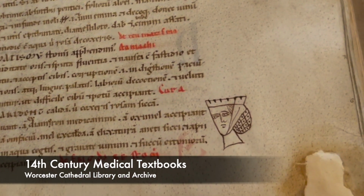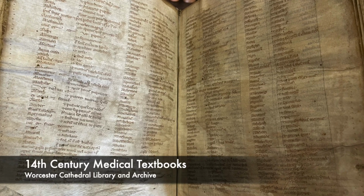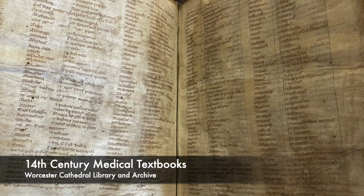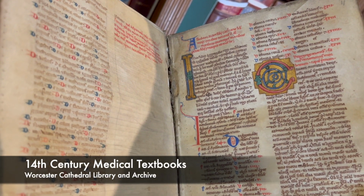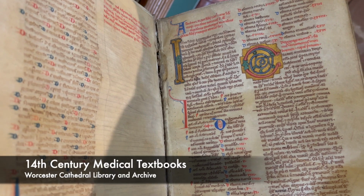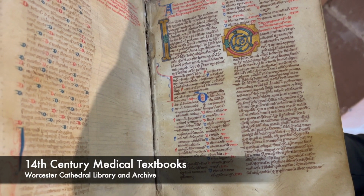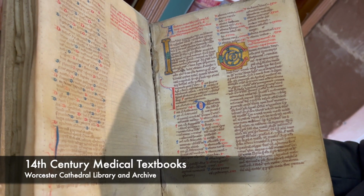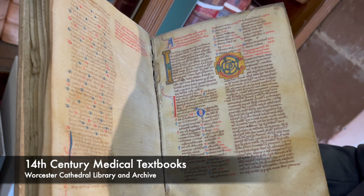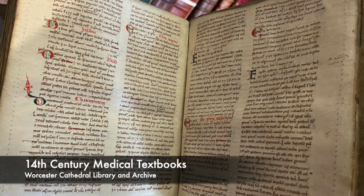How wonderful. This is its companion, and it starts off with an Arabic to Latin medical dictionary at the beginning, and then an Arabic to Latin apothecaries' weights and measures for making your medicines. Useful. And then a series of Arabic medical textbooks, all translated into Latin for a Western audience. So they're learning, sharing knowledge. Amazing.